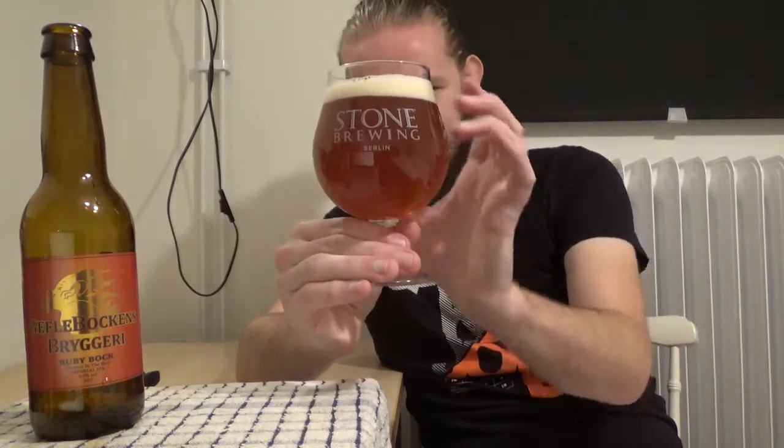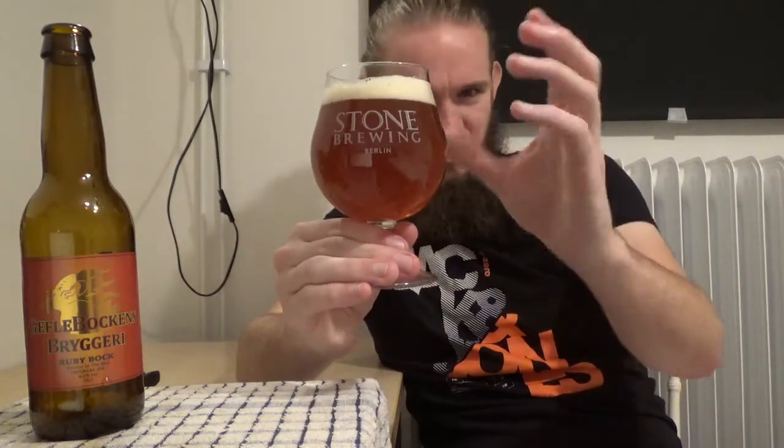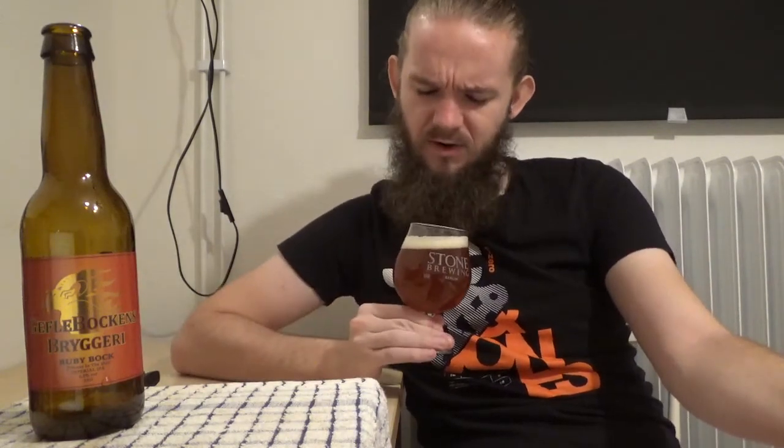And you can see little bits of particles floating around in this one. It does have some degree of haze to it. There's a solid two-thirds finger of a frothy, I would say cream fawny coloured head on this, maybe ivory. Could ivory be a good descriptor for it?